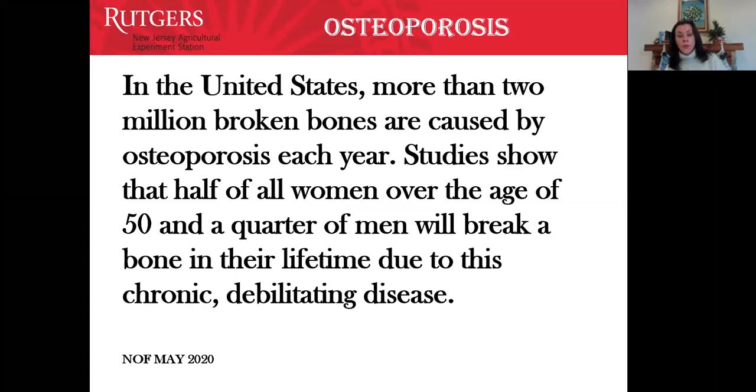In the US today, more than 54 million people either already have osteoporosis or are at high risk to develop low bone mass. Osteoporosis can occur at any age, although the risk for developing the disease increases as you get older. It's most common in non-Hispanic white women, but the disease affects many older Americans of any race or sex. And osteoporosis can really take a toll in terms of reduced quality of life for many people who suffer from fractures.